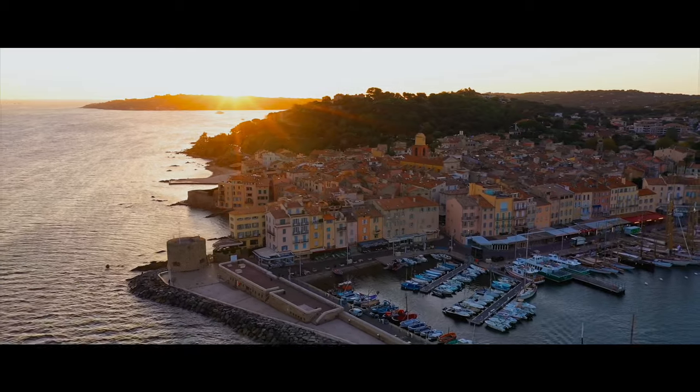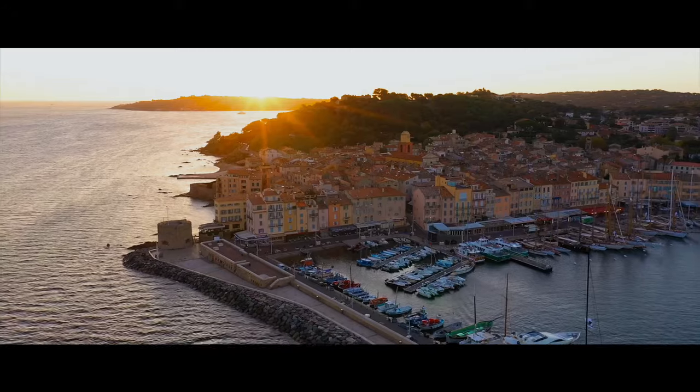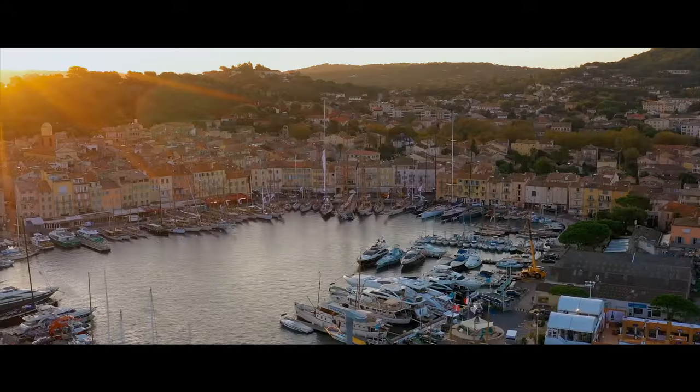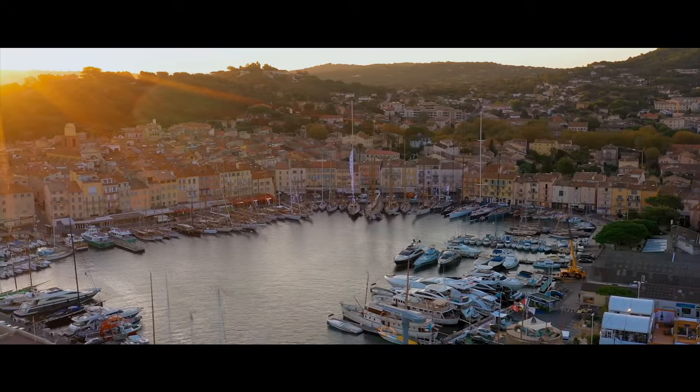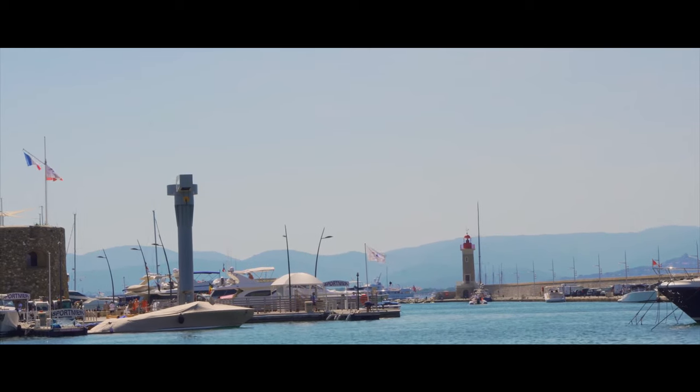The port of Saint-Tropez is the emblematic place of the city, and it is here that we begin our visit. Before tourism invaded the village, it was a small fishing and trading port that allowed the export of local goods.